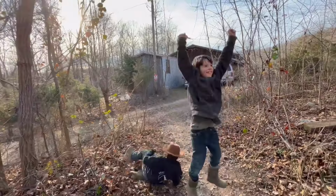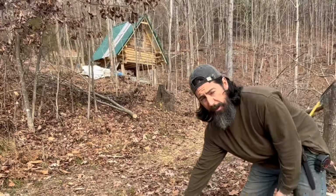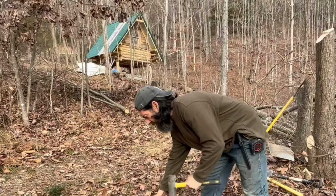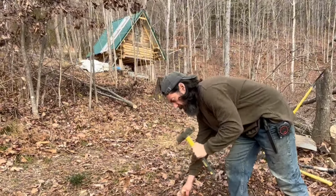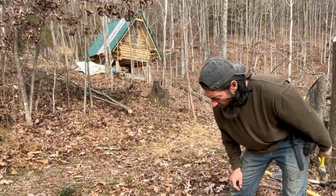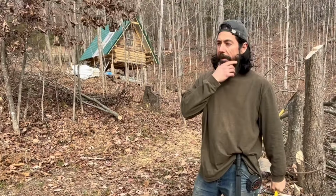So right now, today we're gonna lay out the foundation. We got some rain coming in about an hour this morning, so we're actually gonna try and just get this mapped out so we can get an actual perfect 12 by 16 rectangle, hopefully. So we're gonna do that now.